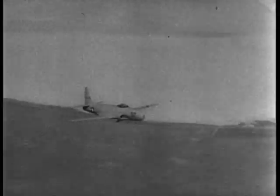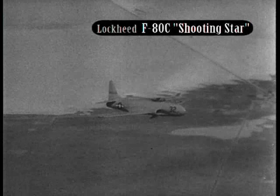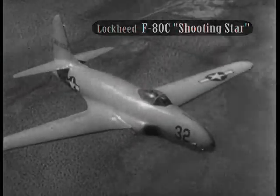The world's fastest plane, the jet-propelled Shooting Star. It hurtles through space at nearly 9 miles a minute.